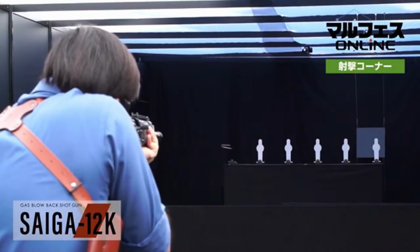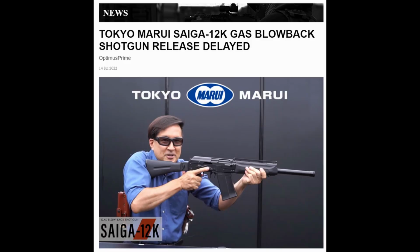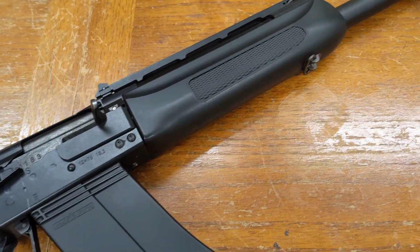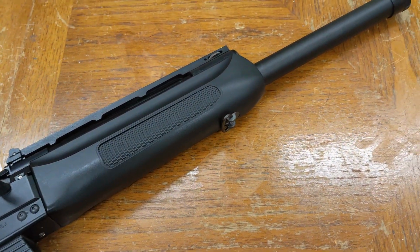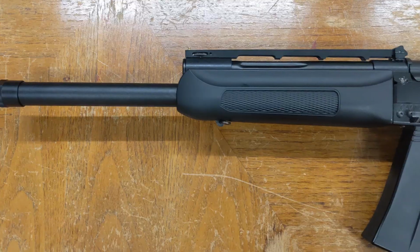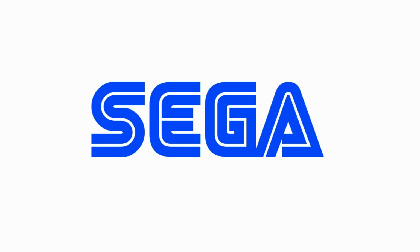It's been nearly 2 years since this gun was announced, and we've waited patiently for its release. Now that we get to see the final product, I'm actually not surprised it took so long to go from prototype to production, because there's a lot going on with this replica. So to start with, the Saiga... You know what, let's back up a second.